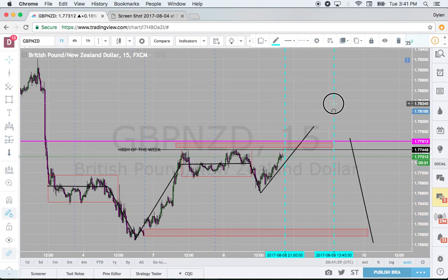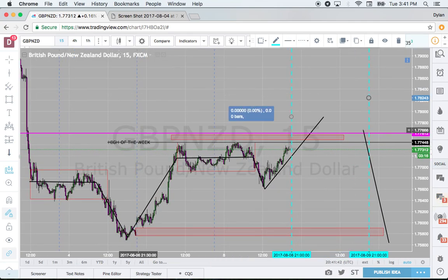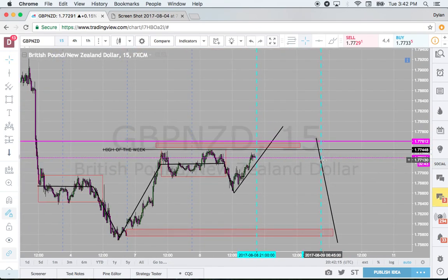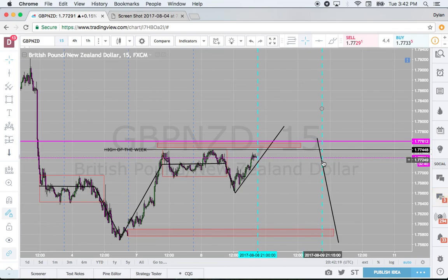Now, what I'm also considering graphing is the next day. Next day changeover. So, yeah, that is perfect. Alright, so why is that? Why would I graph the next day? Well, because today is Tuesday. Wednesday, we have a lot of news, high impact news events on the NZD, and these will occur at 5 and 6 o'clock. That is approximately an hour after session change over here.